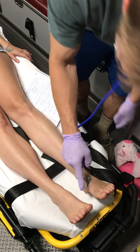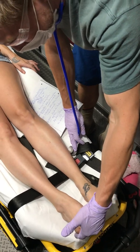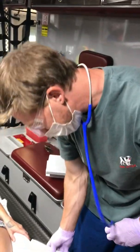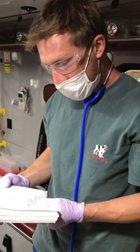Good, good. Now I'm gonna check this one here. Can you move that big toe? Okay, good. Can you push down on my hand? Good. So her motor and sensory functions are good. She has no major illness or injury, no bleeding. So there's no need for rapid transport.